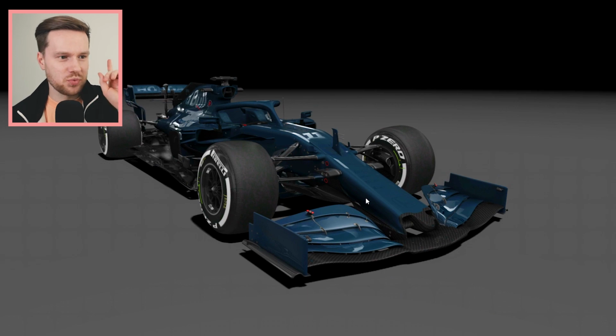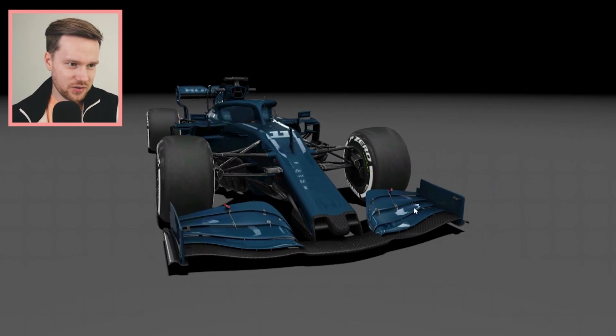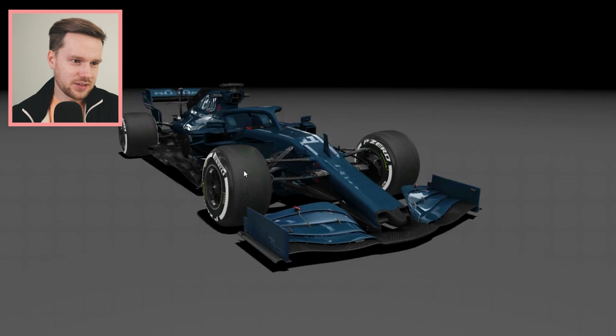One more thing, actually, this would be a mean testing livery, all navied out, but look, the logos just catch in the light. Oh, yes, stealthy as man. That is very nice. There we have it. That's my take on the 2021 Red Bull.